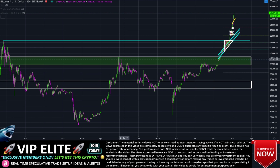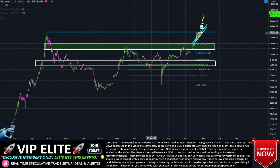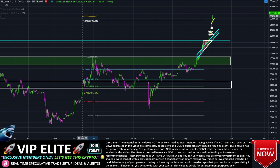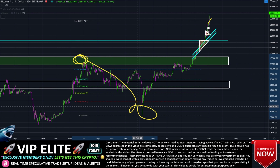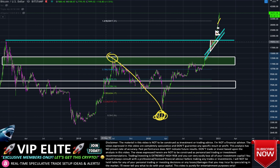Now, the first one I want to show you is from our rough top there at about 14,000 to our rough bottom there at about 3,800. We can see right here the Fibonacci extension target, the 1.618 for this macro move, from the roughly 14,000 market cycle high to the roughly $3,800 market cycle low, gives us our golden 1.618 Fibonacci extension ratio up at about 30,000. We've smashed through that, folks.